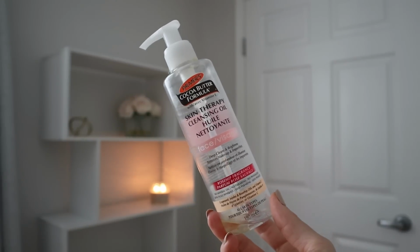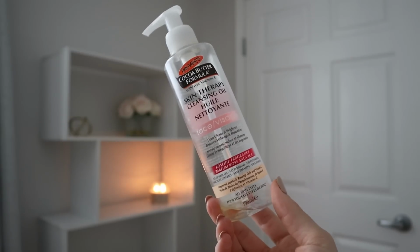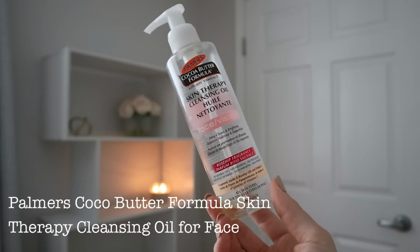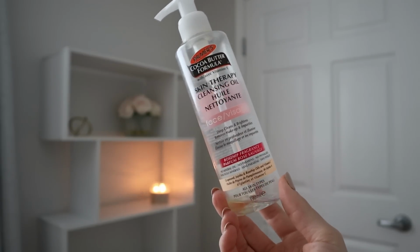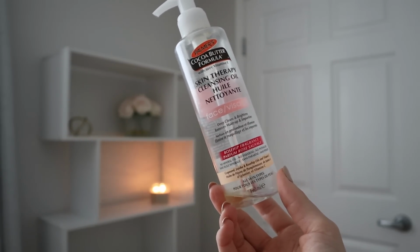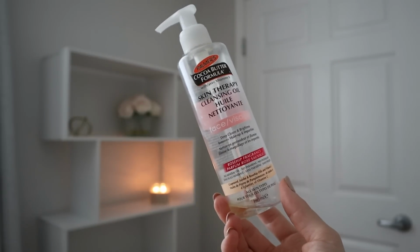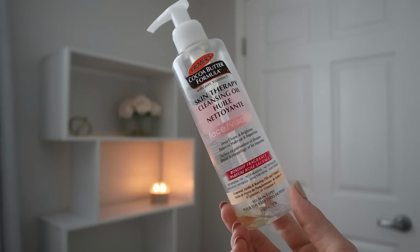The next item that I finished up, and I actually finished this off probably a couple months ago. I've just been keeping it to show you guys, and I'm halfway through another bottle of another oil cleanser, and I'm kind of going back and forth between 2 different oil cleansers at the moment because I had one sent to me for free from a company, so I'm using that one as well. But this is my holy grail face cleansing oil. I just keep going back to it.